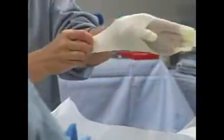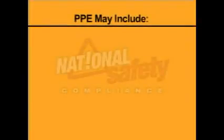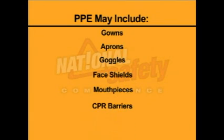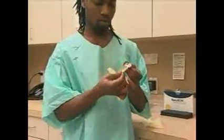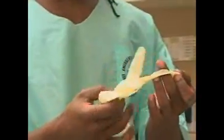Personal protective equipment is a vital barrier between your body and possible health and safety hazards. PPE may include gowns, aprons, goggles, face shields, mouthpieces, CPR barriers, and disposable single-use gloves. All disposable PPE should be properly discarded immediately after use. Any torn or punctured PPE should also be immediately discarded and replaced.